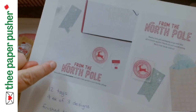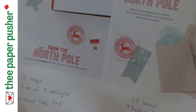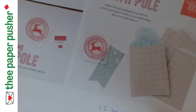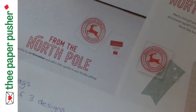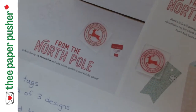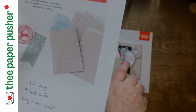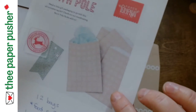Okay, so we know that there's 12 tags in this one, and that the finished tags are 2x3. Oops, that's awesome. We also know that, and these are actually available right now, but that they're adding on what they call the North Pole sacks. Originally I was thinking they're going to be like Santa sacks, and a few years back we had some canvasy type bags. But I do know from visiting family in the States that Americans do call paper bags sacks. So these actually are paper bags.